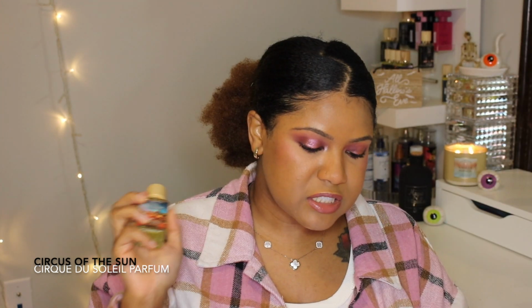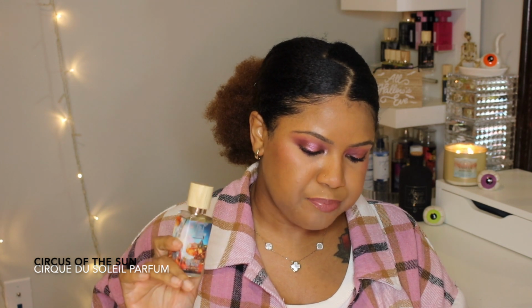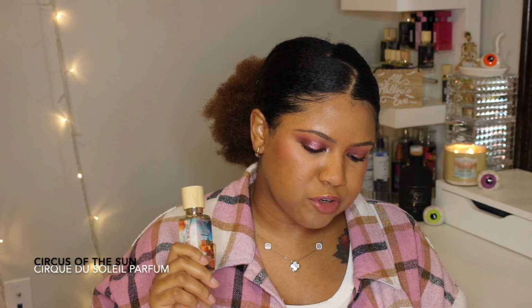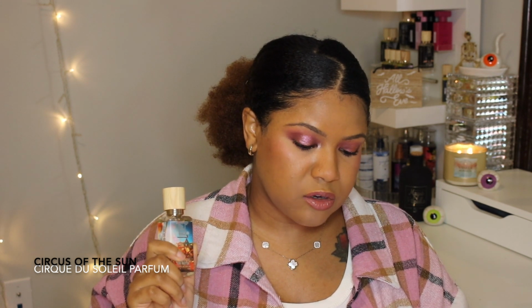So if you don't know, this is the inspiration for L'Eau de Parfum by Cirque du Soleil. It says it's supposed to be a gourmand. And the notes are bergamot, cotton candy, red apple, iris petals, fresh freesia, buttery popcorn accord, vanilla bean, sandalwood, and caramelized amber.